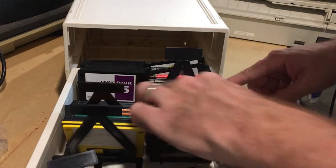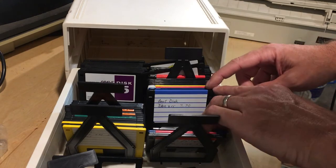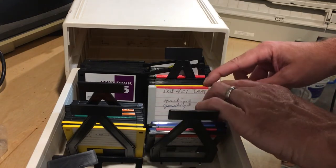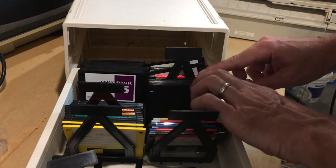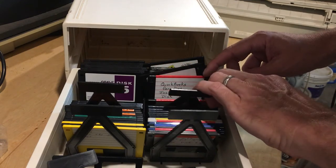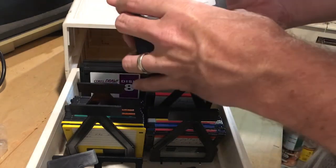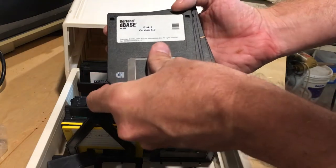We have IBM DOS 4.01. Let's see here, DOS 3.3 boot disk. More 4.01 stuff. Bunch of blanks, it looks like, or at least unlabeled. It's QuickBooks. QuickBooks for DOS. Oh, here's some proprietary stuff. So here's Borland dBASE version 5.